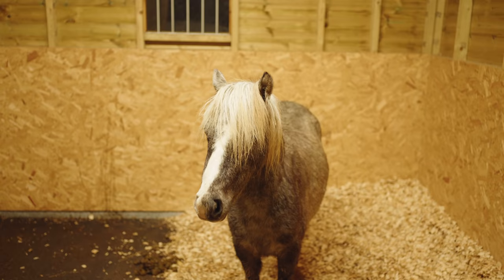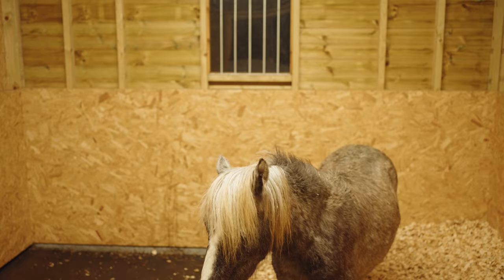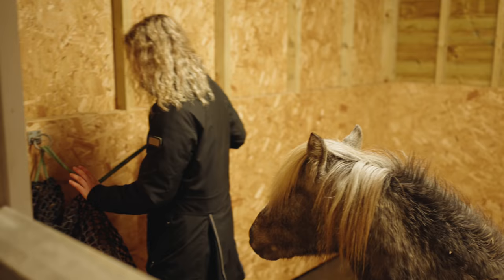What are you looking at? What are you looking at, little muddy boy? You look like an absolute scruffy scruffster. Oh, it's okay, I'm just tying up your net.